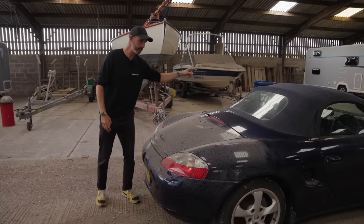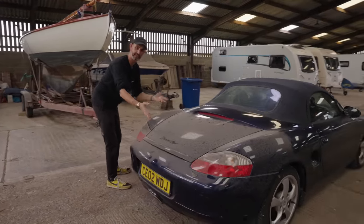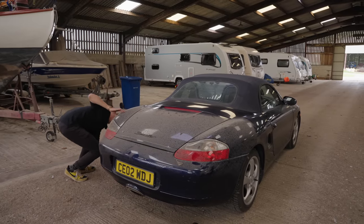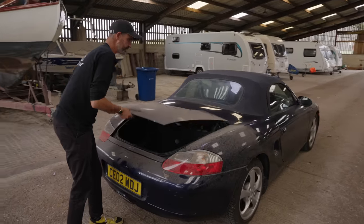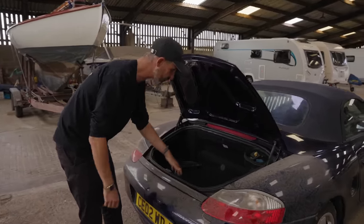Right, just like the bonnet, the boot area has got no way of releasing it. The solenoid system is dead. Again, I think it's that module. So you go under the rear arch, there's an emergency release, just a cable, and this is your boot area. Of course, being a Boxster, so much blimmin' storage.